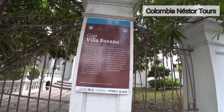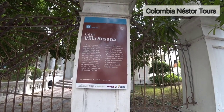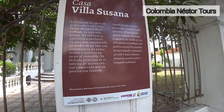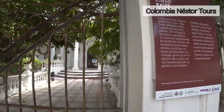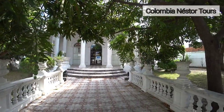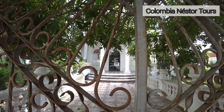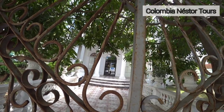Republican style one floor house. The architect was Pedro Malabet in 1915. Neoclassic stylistic influence. The house is placed in the middle of a lot with patches of parkland and gardens around the property. Its main facade is symmetrical with a main entrance framed by a portico with a triangular pediment. Let me see what view can we see from here. As you see, the mango tree right in the front of the house. Let me see if I get a better view when I go by the other side. I don't know if I can get in there. Let me check.